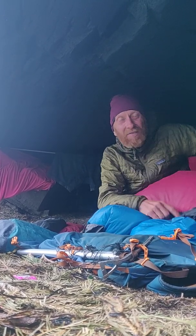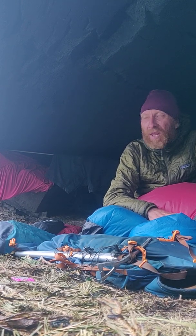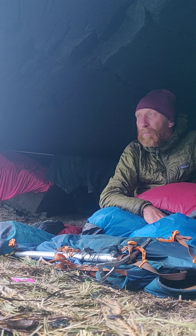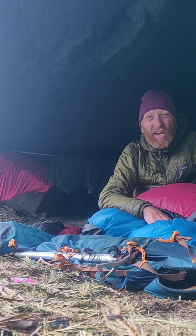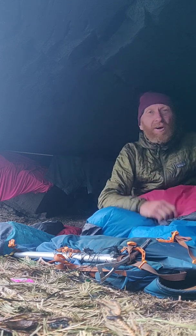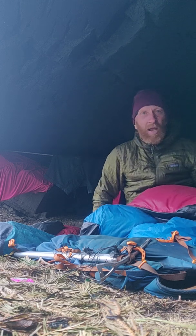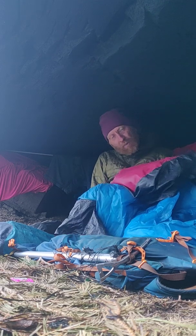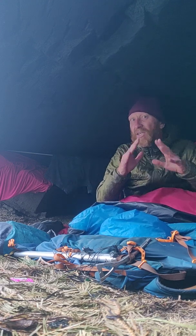I just descended from the Margo Pass up there from Chamba. Got into beautiful Pangi Valley here, actually on the border between Pangi and Lahaul. Started raining, so it was a little bit cold and soaked. Lucky I found this beautiful cave shelter. Welcome to my cave.